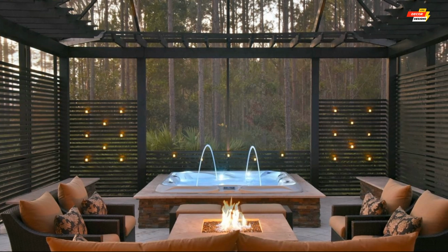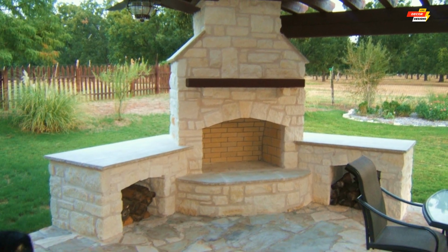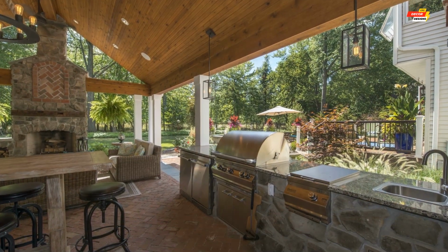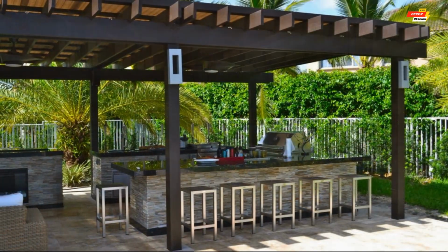By thoughtfully planning and implementing these ideas, you can create a truly exceptional pergola kitchen that becomes the heart of your outdoor living space. We hope this guide has inspired you to create your own outdoor culinary oasis.